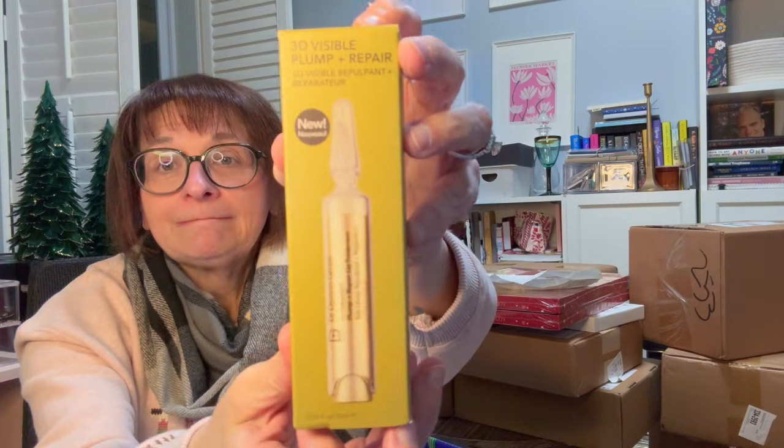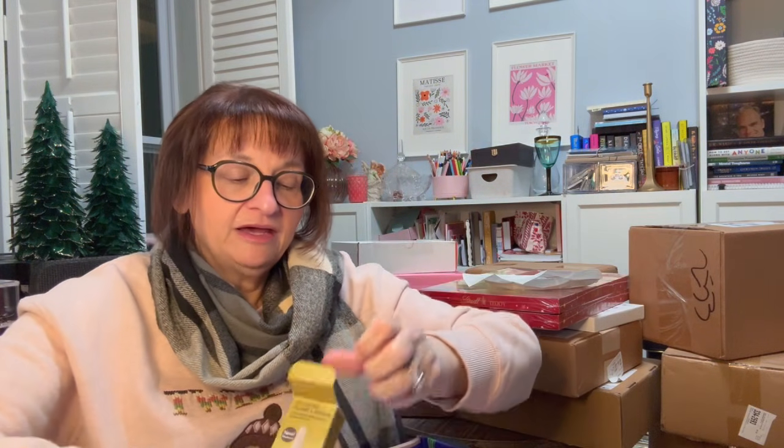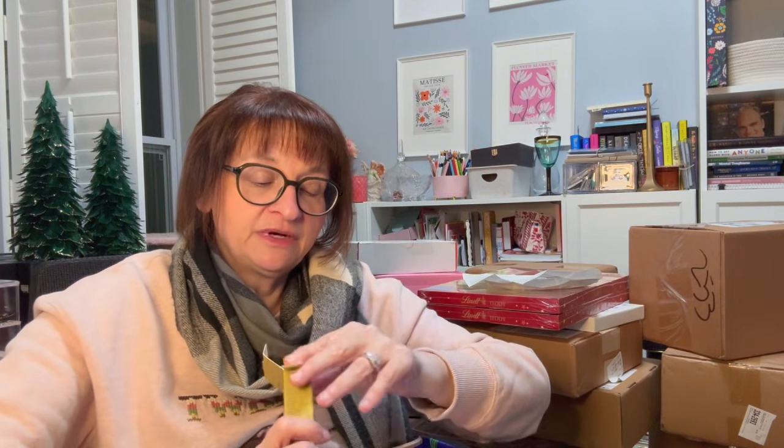Next item is the 3D Visible Plump and Repair. It is the lip treatment by Dr. Dennis Gross. I have tried his products before. I'm not a huge fan of them, but I was very interested and curious about this product.